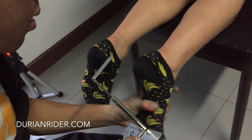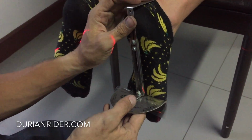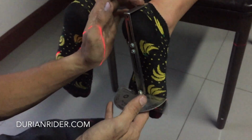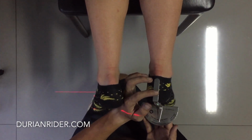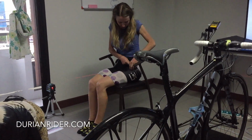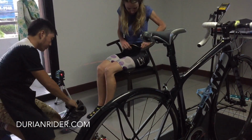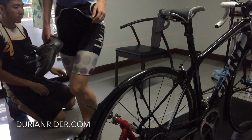You take your bike to 20 different bike fitters, you'll probably get 15 different opinions. So it is more of an art than a science. But even science today, scientists don't even agree on similar topics. So close enough is good enough when it comes to bike fit.